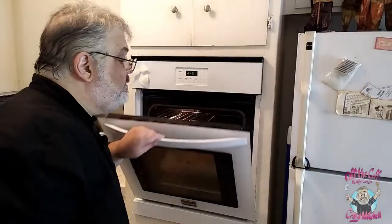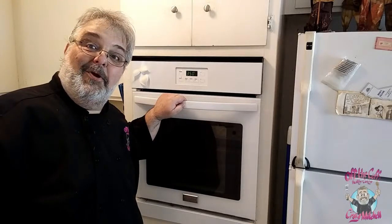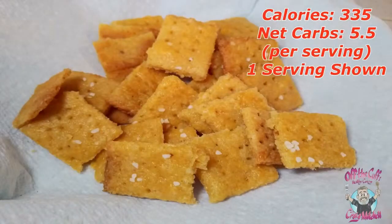Okay, it's been 11 minutes. The cheese crackers are done. Here we go. And just like that, it's snack time. Low carb, homemade pretzel rods, and homemade low-carb cheese crackers. Man, you know what? I was a little nervous about this recipe. Actually, both, because I had never done them before.